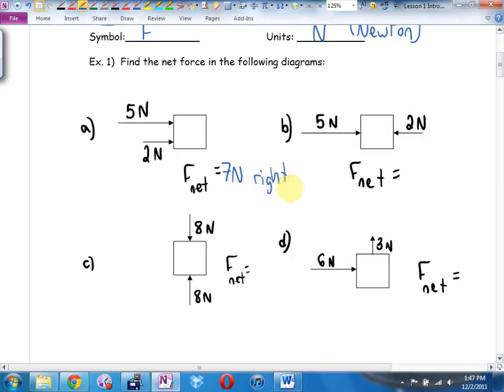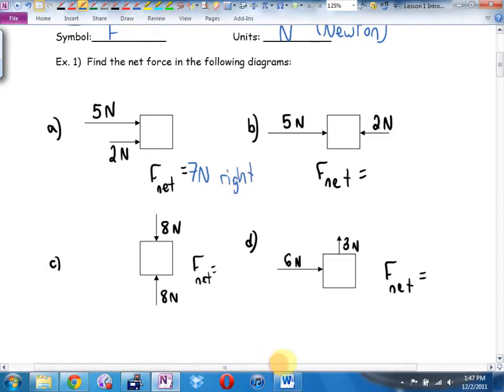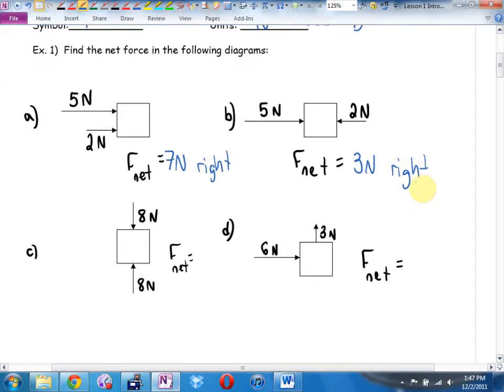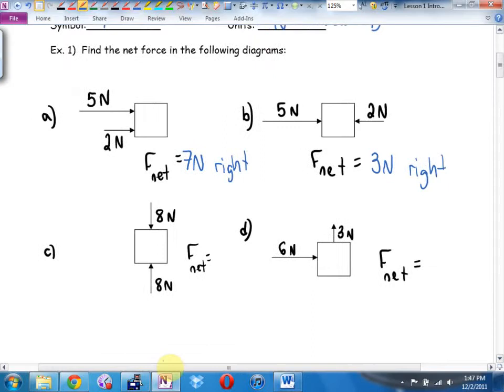Right. And Paige, you know what you're going to tell me for part B? 3 newtons what? Or we could have called that east if we put a compass on here, or, well, I haven't told you what this is, so I'll just assume to the right. What's my net force in C? Alexis, I think you're right. What? 0. That was Taylor and I each pushing on Vlad from opposite sides.